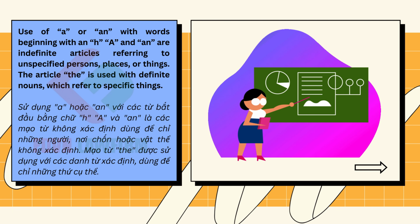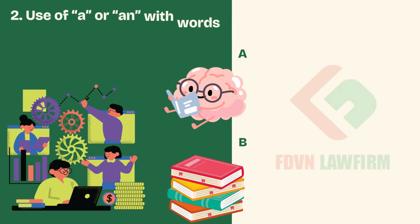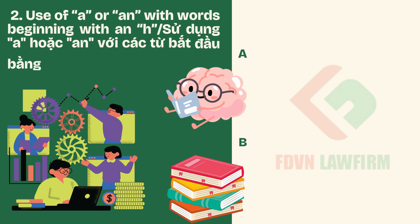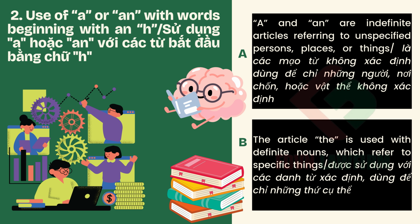Use of a or an with words beginning with an h. A and an are indefinite articles referring to unspecified persons, places, or things. The article the is used with definite nouns, which refer to specific things.